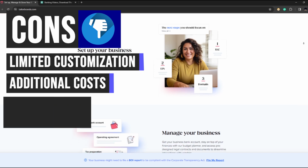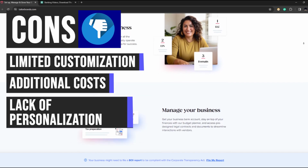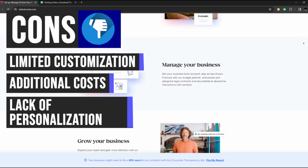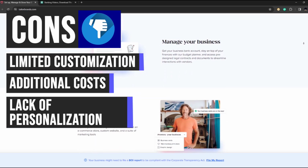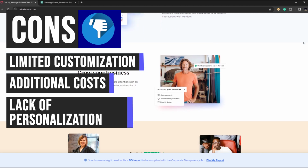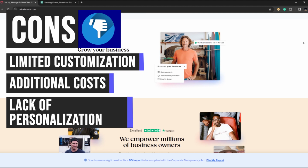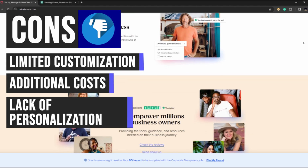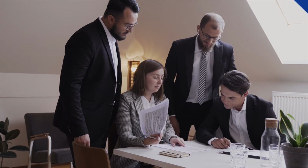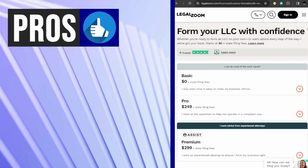As a platform that caters to a wide audience, Tailor Brands may not offer the same level of personalized support and guidance as working directly with specialized professionals in areas like legal filings or branding strategies. Now, let's talk about LegalZoom, the online legal services platform that promises accessible and affordable legal solutions for individuals and businesses alike. Let's start with the pros.